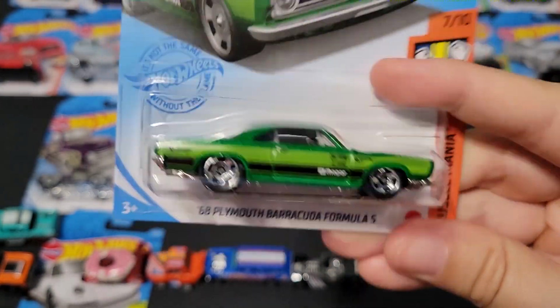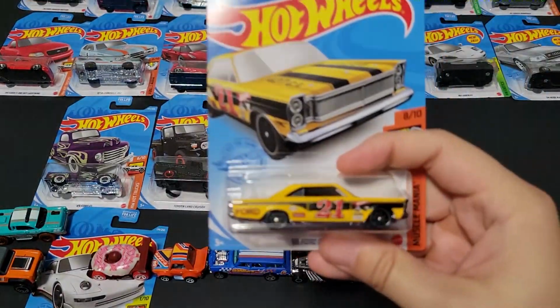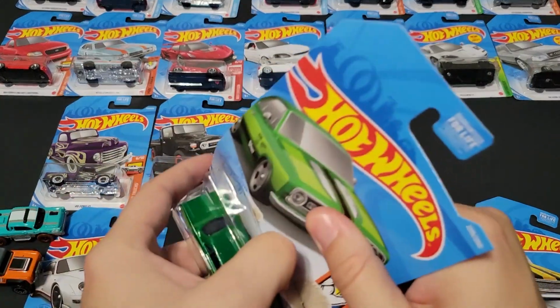Wow, this is quite a car. It's not a supercharger hunt. The supercharger hunt for the P case would be this one, I believe, the Ford Galaxy. I did not find that. I did find the N case one, though. I'll show you that here in a second.